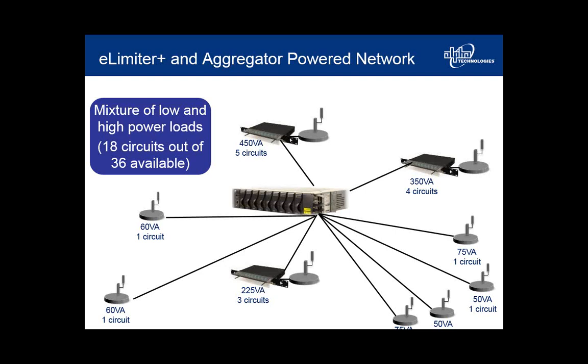So in this case, if you added all this up, we're using 18 out of the 36 available circuits. But the point is to show how an eLimiter Plus can power smaller remote nodes that maybe have a small coverage area, as well as larger devices, which may either be used in hubs or to power a much larger space, say, for instance, an atrium space, as opposed to the end of a hallway or end of a floor on, say, a hotel.